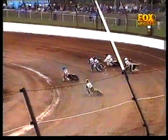A pretty good even start over on the inside. Mick Pearl got away okay as we wait. Oh, problem. A number of riders going down big time midway between turns 1 and 2. Mick Pearl involved there, Nigel Sadler, and also Jason Lyons. We'll take another look at that.